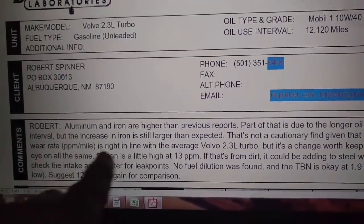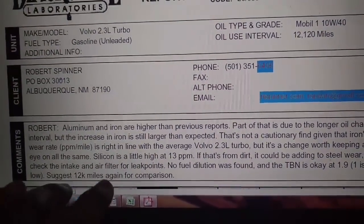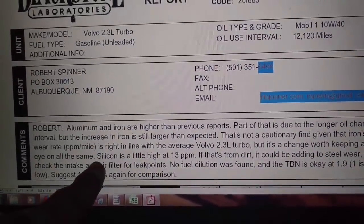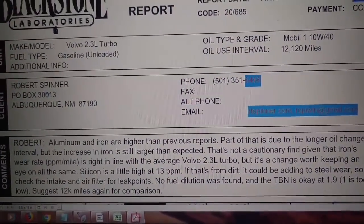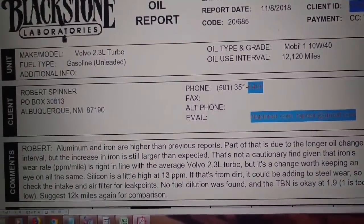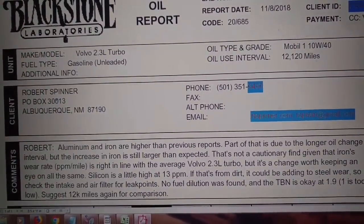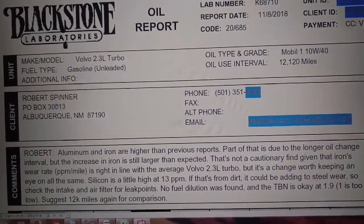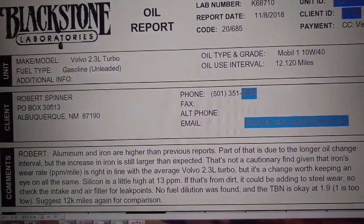One is they found some iron in the report that was higher than usual, but they didn't say it was alarming. And then there is silicon in there, which they say is probably dirt getting in the engine somehow. I think probably getting past my K&N filter. There's a couple of times I had intake tubes for the turbo that were loose and sucking in air. Had a hole in one time, so that may have something to do with it.